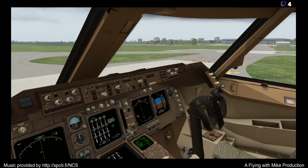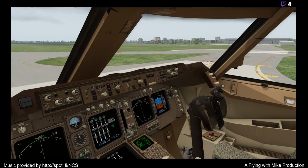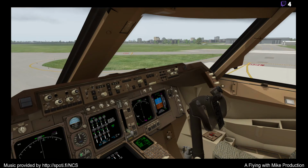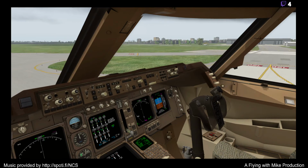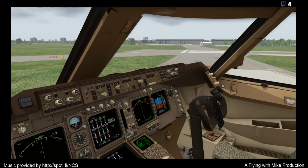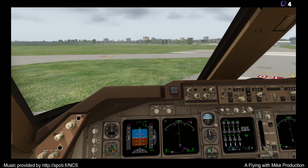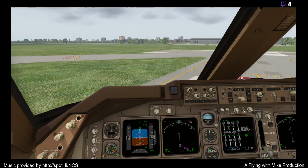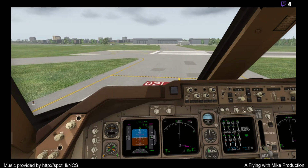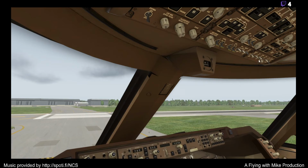Got myself confused in everything I said. Let's see here. Oh, I was going to say Whiskey Niner. Now, just remember, you're in a heavy now, folks. Those of you used to Cessnas and Boeings, the baby Boeings, as I call them, the 737, got to go past it a little bit to be able to get on the center line. And it needs sometimes some power, although usually these engines should be powerful enough.